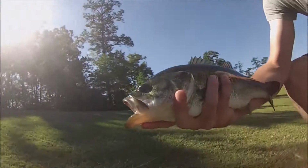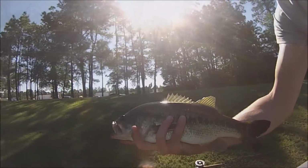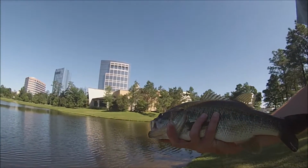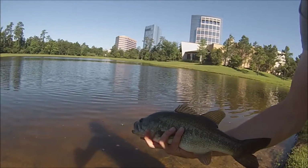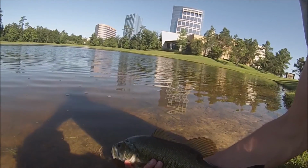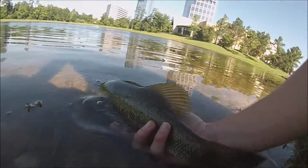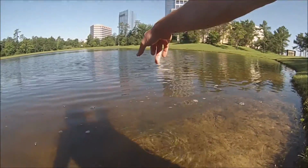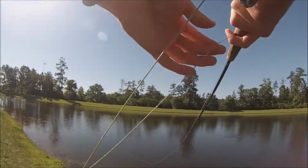All right, guys. Oh, this beautiful bass right here on the fly rod. Bed is right there. His or her bed is literally right here. Awesome. Big turtle right there.